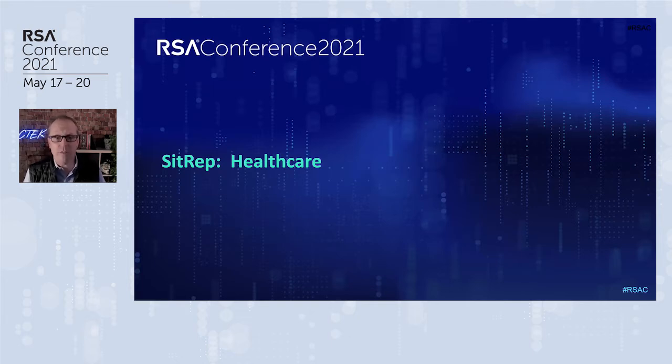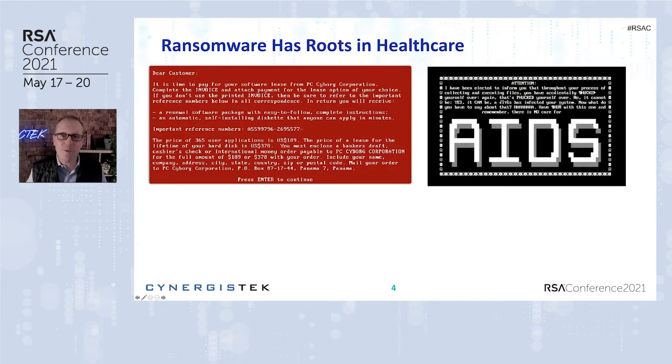The threat in healthcare is no longer primarily focused on data exfiltration and the loss of patient records. Not that that issue has subsided, but it's been eclipsed by a far more impactful threat, ransomware, that is focused on locking up electronic medical records, literally the lifeblood of how a healthcare system operates. Now, ransomware, interestingly enough, has its roots in healthcare.